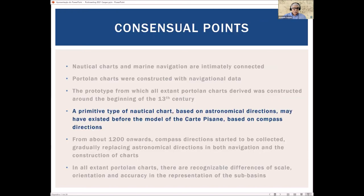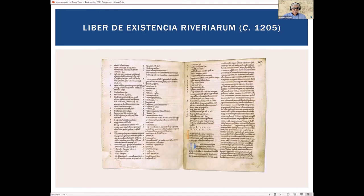Fourth point: a primitive type of nautical chart based on astronomical directions may have existed before the model of the Carta Pisana, which is based on compass directions. Some of the descriptions in the Liber de Existencia Riveriarum strongly suggest that the author was reading and taking measurements from some type of map with a scale bar and a windrose system rather than reproducing information provided by mariners. This interpretation is reinforced by the fact that some of the routes listed in the manuscripts do not have navigational interest, are contrary to the prevailing winds, and sometimes intercept dry land.